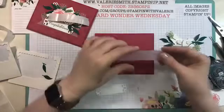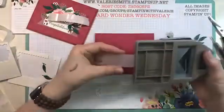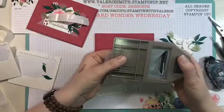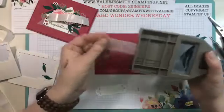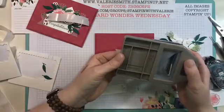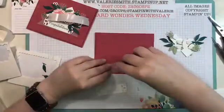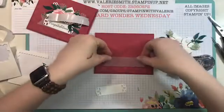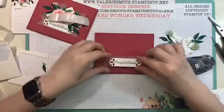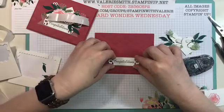And then we've got a piece of vellum, and I want to use my triple banner punch. And I'm just gonna bring it just through the end. And this is 1 inch by 4 inches, I believe. And just take those little ends off, and that'll go right on the front of the card. And then we'll take that little congratulations banner, and that's gonna go right on the front of that vellum banner.